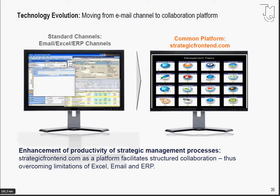So, and therefore, I think the common platform on strategyfounded.com, where everybody accesses the same data, is an enhancement of productivity of strategic management processes. Strategyfounded.com is a platform which facilitates structured collaboration and thus overcoming the limitation of Excel, email, and ERP.